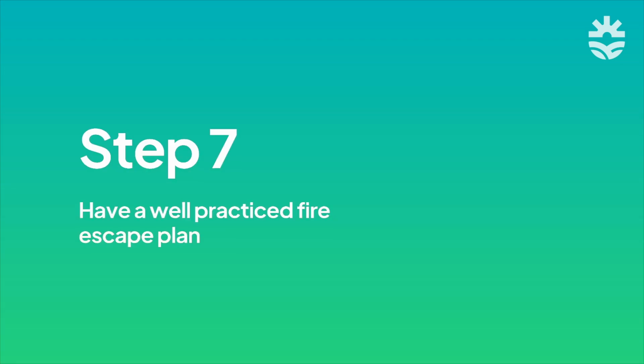Lastly, have a well-practiced fire escape plan. Know multiple ways to exit each room and designate a safe meeting point outside. Regularly rehearse this plan so that it becomes second nature during an emergency.